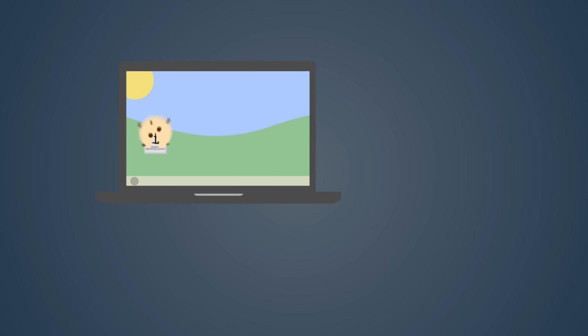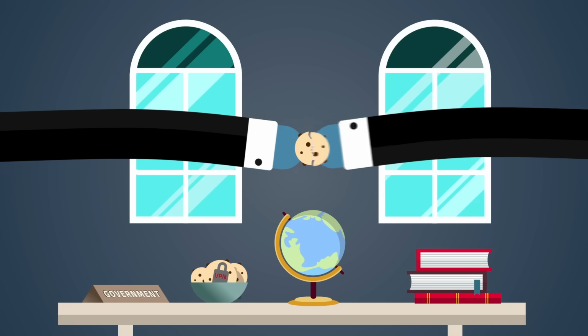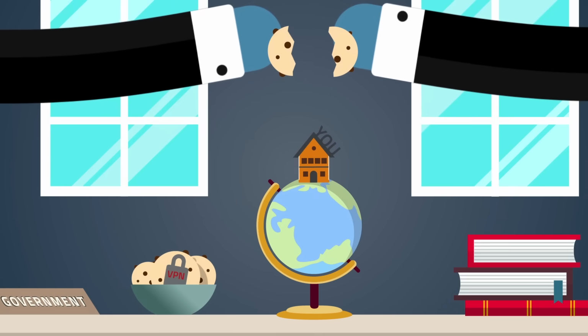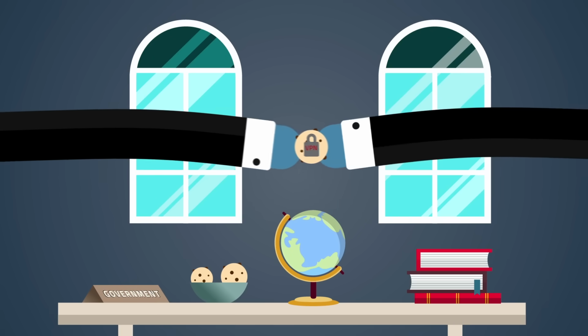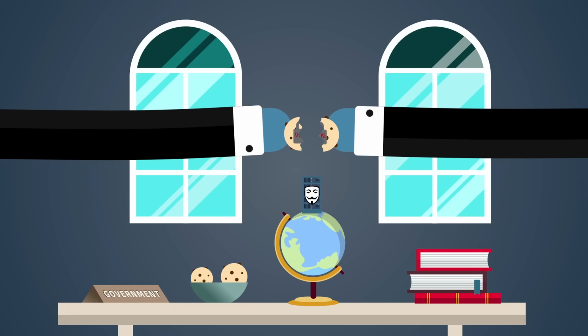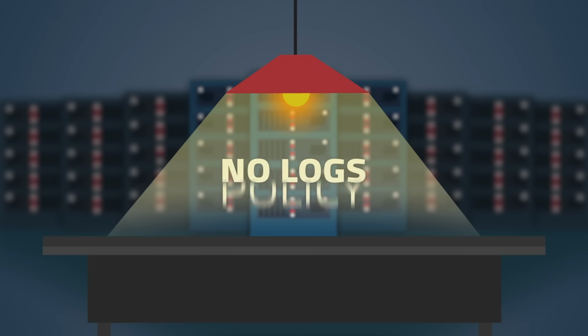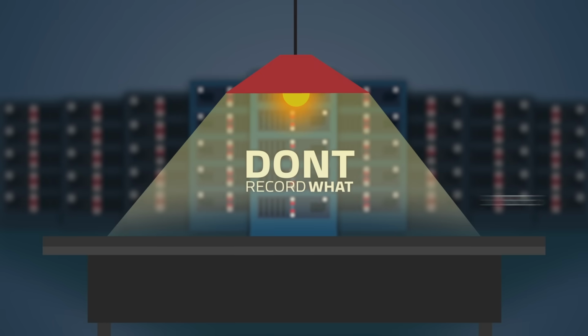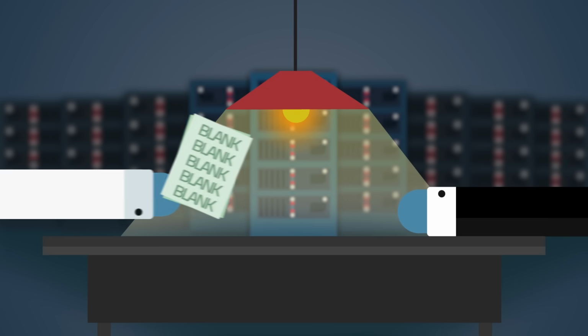Remember how we mentioned websites sometimes collect your data? Well, many times governments can request this information and use the listed IP addresses to track your location. But with a VPN, their information only reaches the VPN server. They can't track you back to your original IP address. See how cool that is? Many VPNs also have a no logs policy, which means they don't record what sites you visit. So if the government requests tracking logs from a VPN provider, your information won't be there.